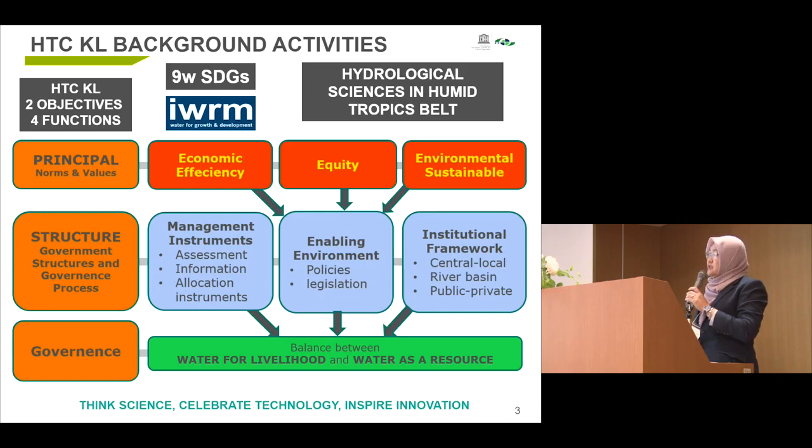Challenges that we need to tackle, at the same time, enabling environment, and of course the institutional framework, including the institutional memories and activities related to our hydrology and water resources. And we need to balance all this water for livelihood and water as a resource.